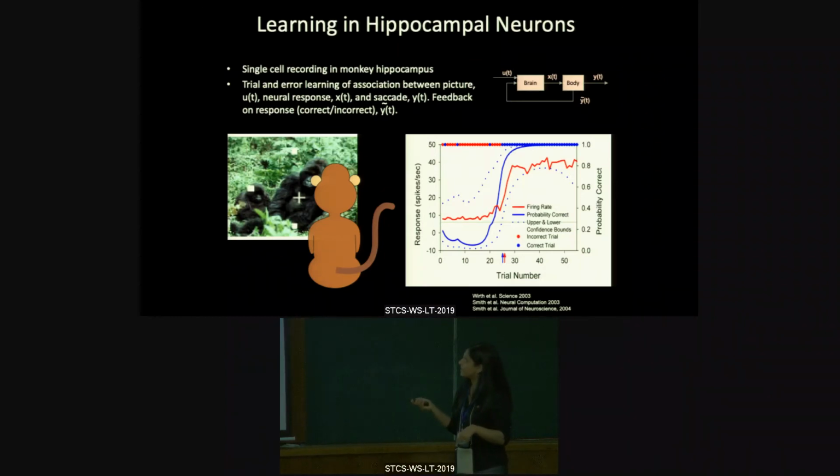Okay, so what did they find? Well, first of all, these reds and blues are responses. It either got the trial correct or not, it moved its eyes in the right direction or not. In the beginning, the reds are incorrect trials, the blues are correct trials. So you can see in the beginning, the monkey's getting things pretty much wrong. And then after a certain trial number, like 25, it gets them all right. So it ultimately learned the association.